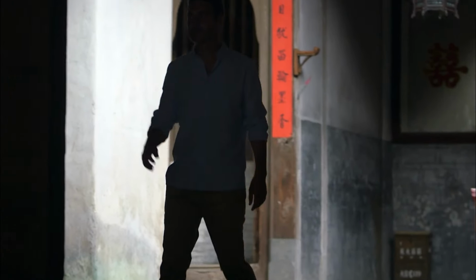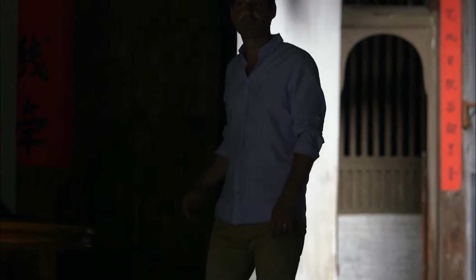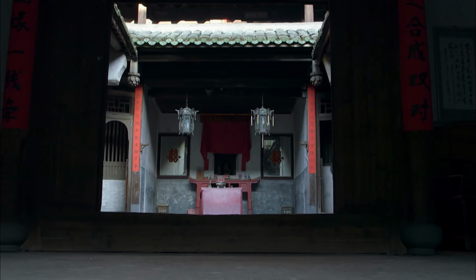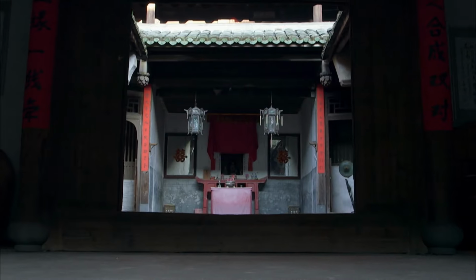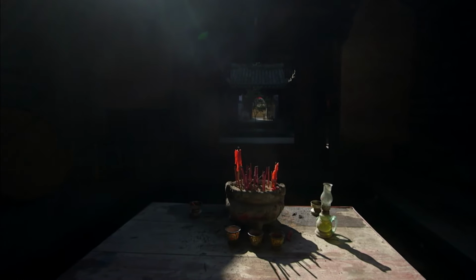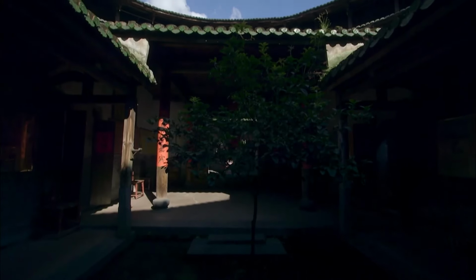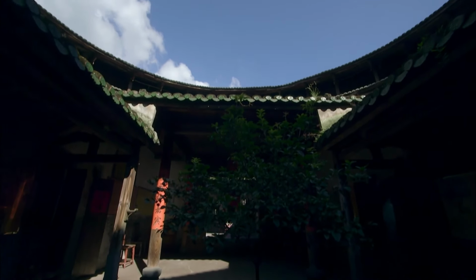The magic of Tulous is also enhanced by the ways in which the structures were thoughtfully designed to interact with the natural environment. They were designed according to the rules of Feng Shui. The art of Feng Shui dates back several thousand years. It is a system that aims to harmonize the flow of energy in a given environment to improve the health and prosperity of its inhabitants.